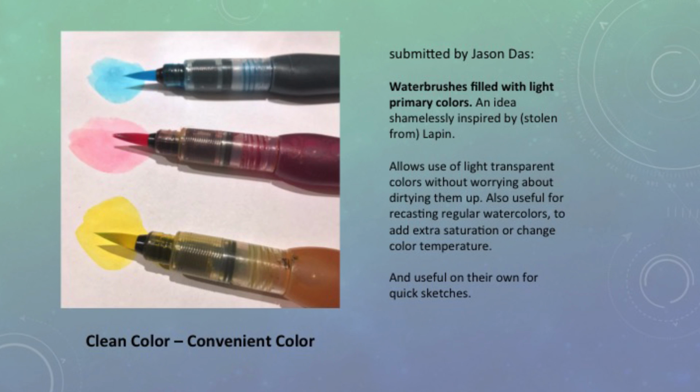Back to Jason. This is not Jason's idea, although it was submitted to me by him. It's actually shamelessly stolen from Lapin. Lapin made the observation that he just can't keep his yellows clean. And as soon as I heard him say that, I kind of went, that's right. I'm just always fighting to keep the yellows pure. So what he does is he loaded one of his water brushes up with yellow pigment. So he always has a clean yellow to work with when he needs one, when he's not mixing.